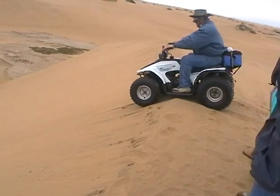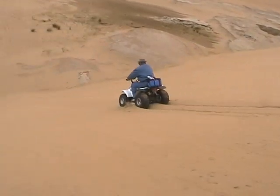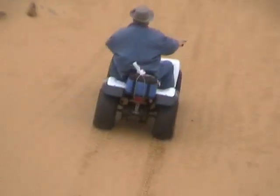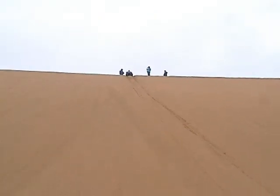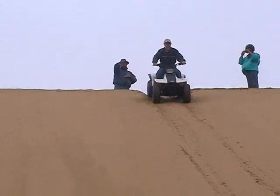Next, it's a test of nerves, sliding down the high 62-degree slope of a walking dune. Back brake, you see, just like sliding down. Yeah, you want to wiggle it. This is the dune we're coming down. Let me tell you, this is higher than it looks. Here comes Stuart.